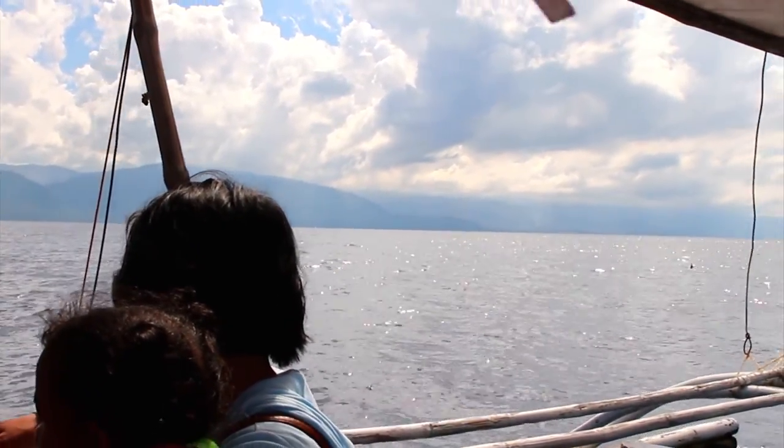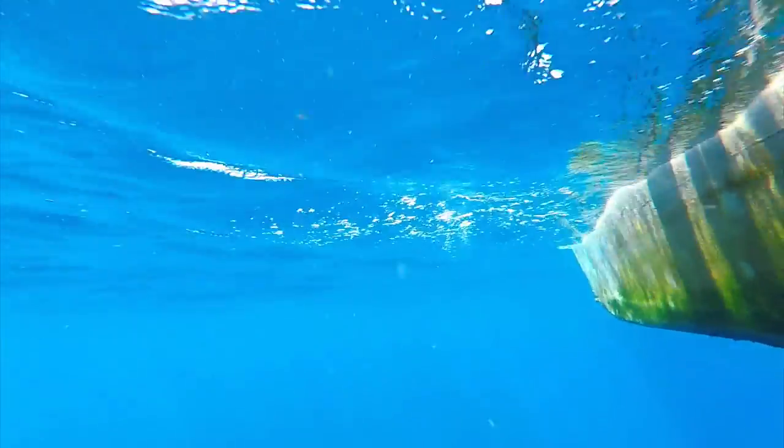Now while we were there, my wife had the idea to why not just stick your camera in the water and see if you catch any. Luckily I got this one. If you look at it in slow motion, you could see there's 1, 2, 3, 4, 5, 6, 7, 8, 9, 10, maybe 10 dolphins there.